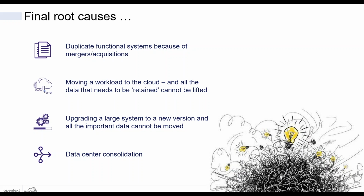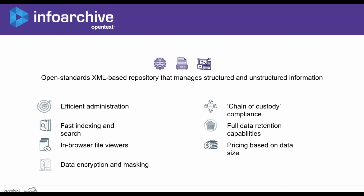Some of the final root causes, we've got duplicate and redundant systems. Folks are moving to the cloud. You move as much to the cloud as you can, but other stuff just can't be lifted and dropped into the cloud. Data center consolidation. I think the folks on the call are probably familiar with most of the challenges in this space. So it just really becomes too big of a challenge, and folks decide that they'll kick the can down the road as it is.